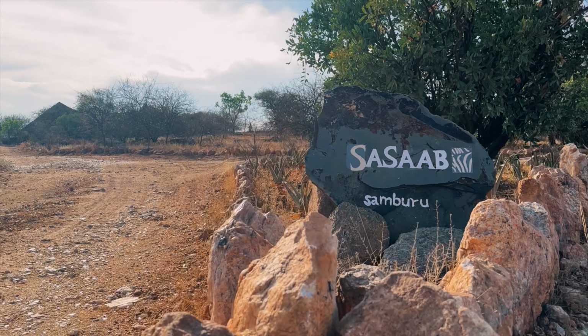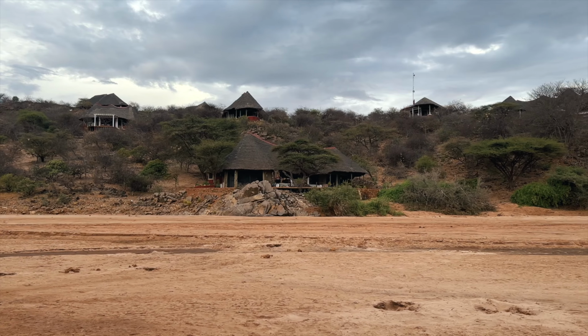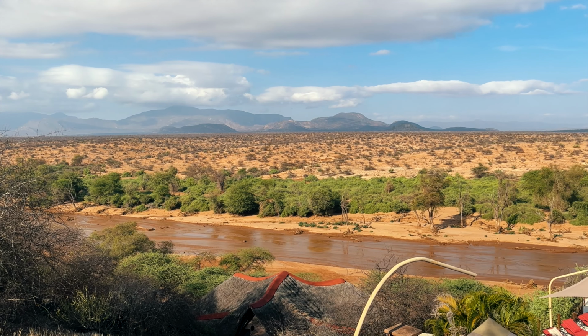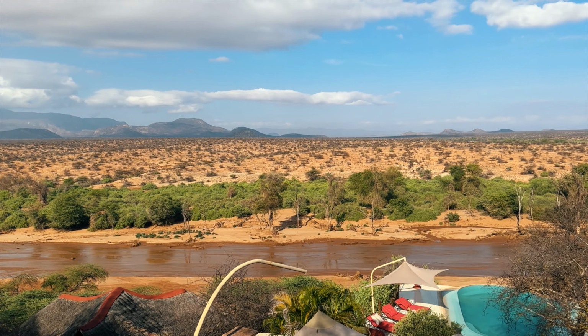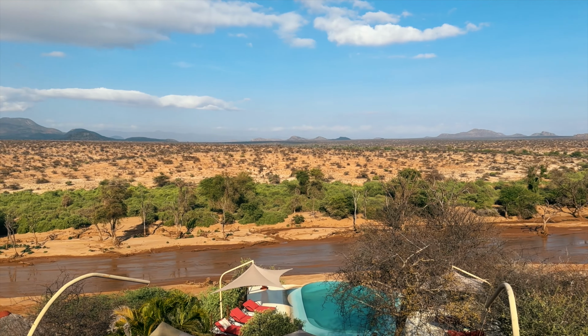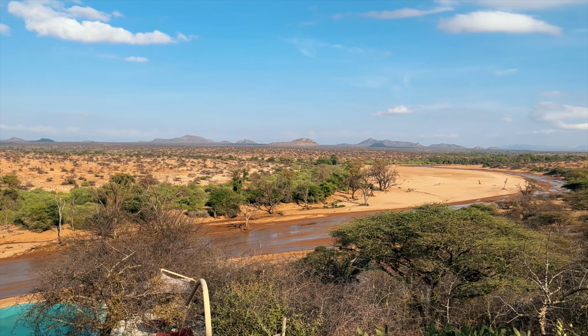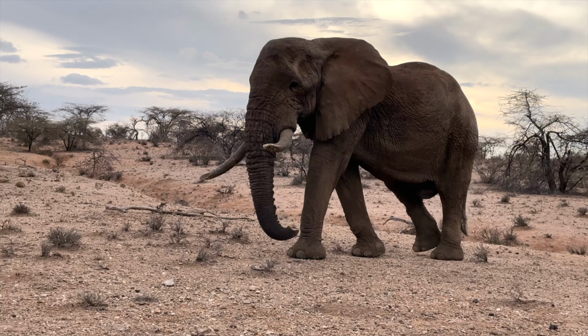While in Samburu, we stayed at the beautiful Sasab camp, situated on the cliff overlooking the Iwasu Nyiro River. The Sasab Lodge is located in the Westgate Conservancy. In that conservancy are numerous animals.